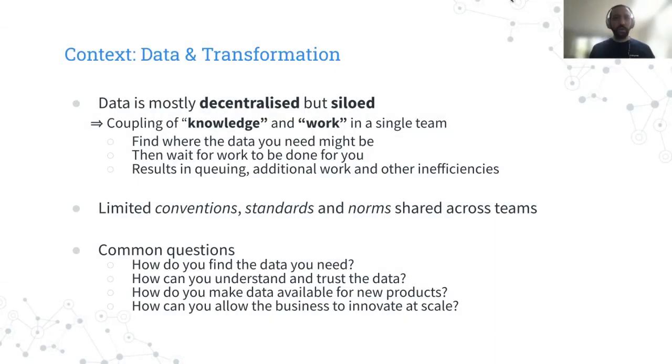When we started this journey and we looked at the data situation at CMC Markets, what we found is that the data was mostly decentralized, which is a good thing, but siloed. What that means is that you have the knowledge of the data and the ability to do work with that data often coupled in a single team.